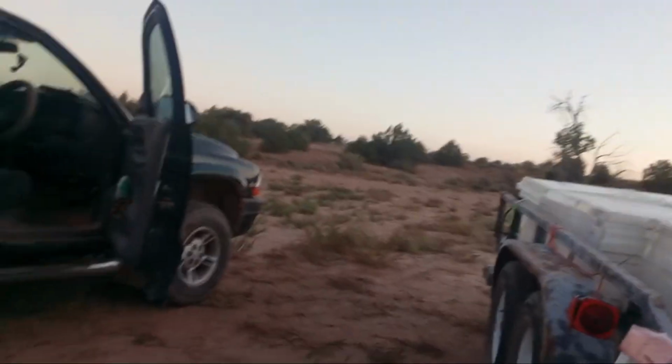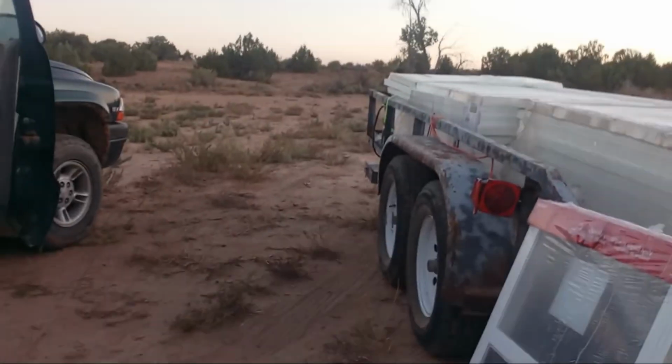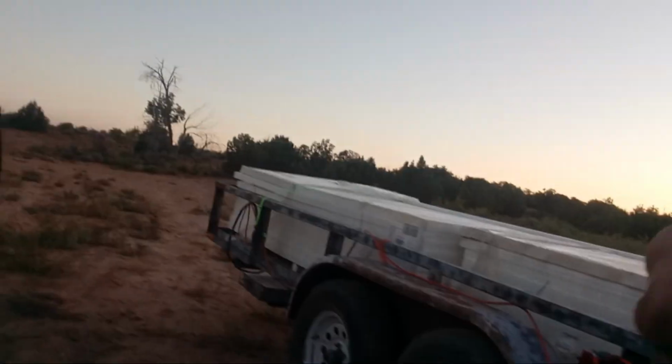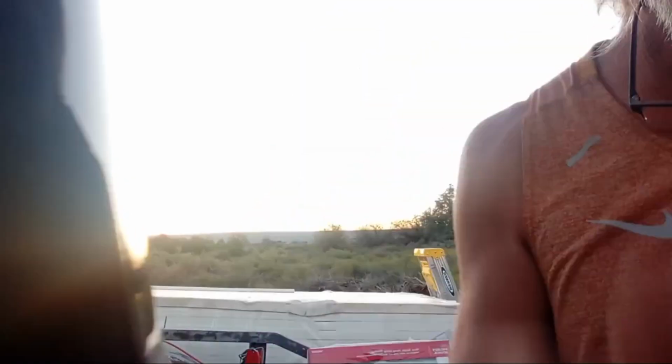So I've got all this foam board that I bought for insulation. See if I can get a good shot of all this. We got the window there and all that, so I've got to make room to be able to do work.